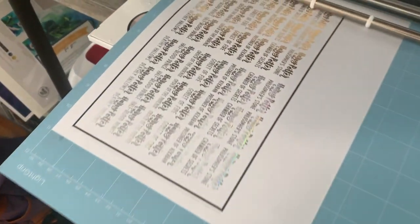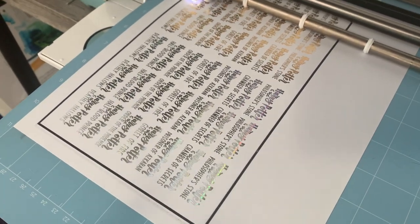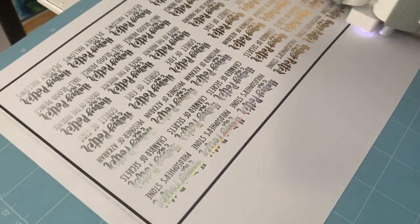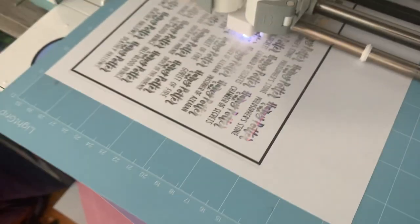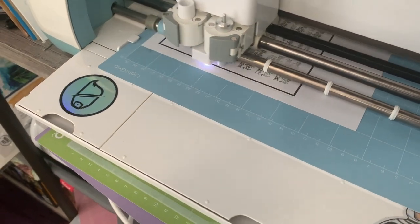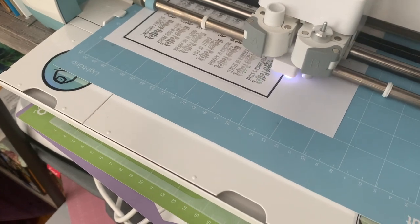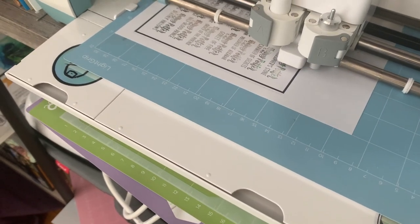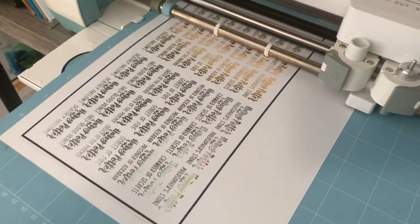So I have orders printing and cutting right now, and I'm gonna be able to package them and send them out today. So I'm really excited about that. These are some of the foil options, as you can kind of see in the sun, the foiling going. I can't do a lot of recording during this part because these machines are pretty loud and it hasn't quite started yet, so that's why I'm able to show you now.